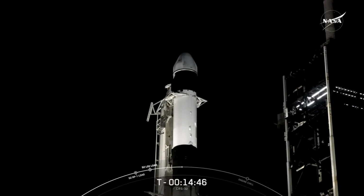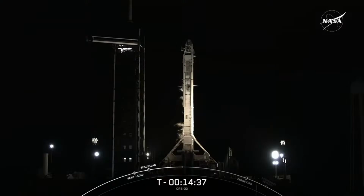With T0 coming up in just under 15 minutes, our teams in Florida are doing a series of system checks to ensure Dragon and Falcon 9 are ready to fly. While the countdown continues, let's talk about a new capability Dragon has in development.